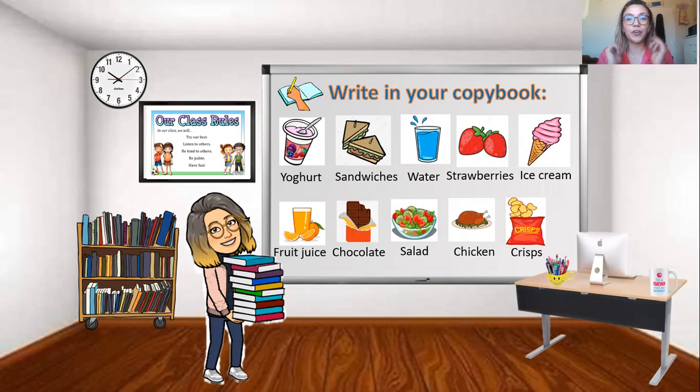Nuevamente te voy a pedir que abras tu cuaderno de inglés. And draw, color, and write the names of these 10 new words. Te voy a pedir entonces que dibujes, colores, y escribas los nombres de estas nuevas 10 palabras relacionadas con comida.